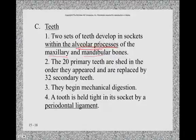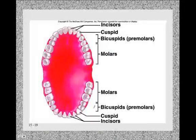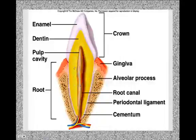And so throughout your life, you're going to have two sets of teeth that are going to develop in those alveolar sockets. You're going to have your primary teeth as a child. We end up with 20 primary teeth as a child. And then eventually, at a certain age, we start to shed those teeth and we actually lose them in the order that they appeared. Kind of interesting. And then they will be replaced by our secondary adult teeth, and we end up with 32 secondary adult teeth. The teeth are important because they start the mechanical digestion process. A tooth is held in the alveolar process by something called a periodontal ligament. Let me show you, I'll come back to that slide in just a minute, what the periodontal ligament is.